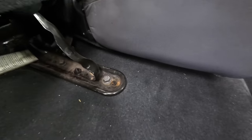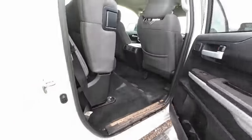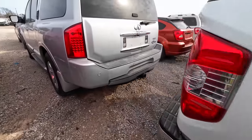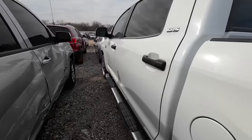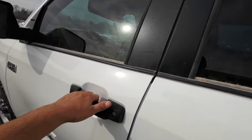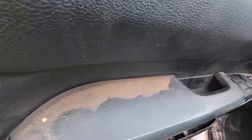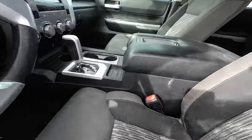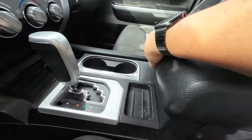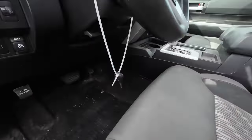Let's see under here. I don't know, it's a little rusty there. How high did the water get? I mean, it looks to me like it got up to somewhere around the middle or just above that center console. So, ooh, yeah, I don't know about this. That could just be dirty though, right? Yeah, that's the question, is how high did the water actually get in here? Definitely smells like flood, for sure.